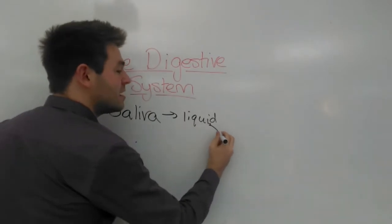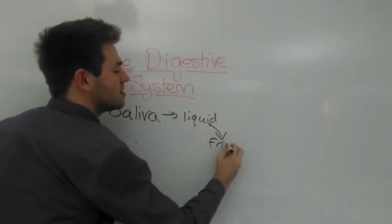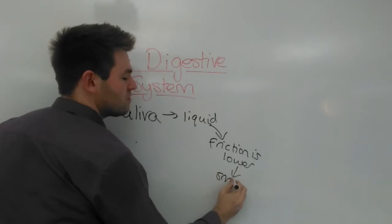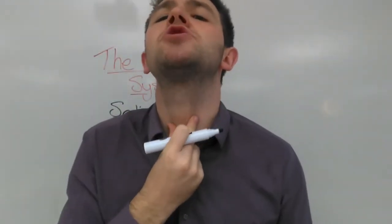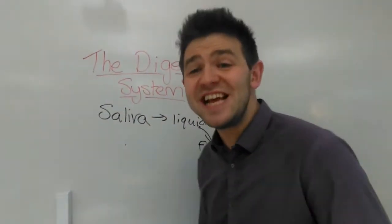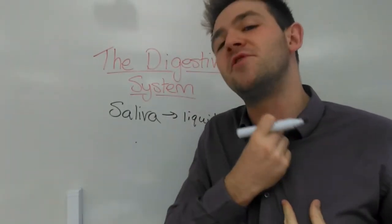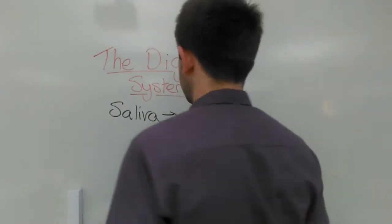As a liquid, what's great is that it means the friction is lower. The food can become smooth. So then it's easy for the food to go down the whole food pipe. With it being much easier, it's going to be much safer as well. Remember, my air pipe is next to it and I don't want food to get stuck. So the smoother I can make it, the better.